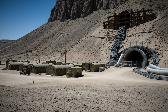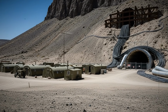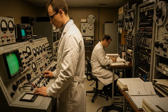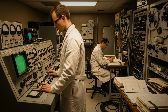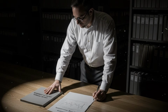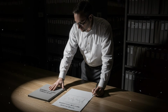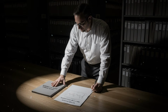Visitors arriving on official assignments often described Area 12 as both industrial and otherworldly, a place where advanced science unfolded inside a mountain. Yet little of this reached the public, as test schedules, yields, and technical results remained tightly protected within classified programs. What filtered into public knowledge usually came as brief references in DOE summaries or seismic bulletins, offering only glimpses of the extensive work beneath Rainier Mesa.